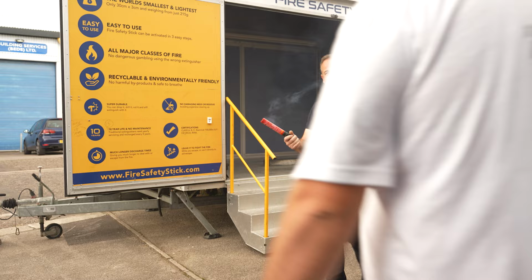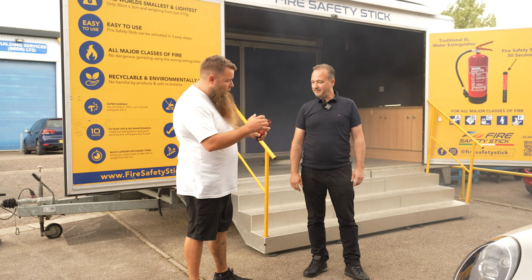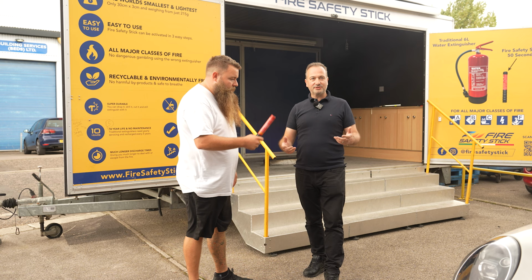And let me show you this now. It gets warm, but it's not hot. So you've got your warning bits, and literally just a small amount at the top. I won't touch it because it's probably quite hot at the top, but that's what the handle's there for. And that's it, that's put out petrol. It's aluminium and plastic, so once that's cooled down, you can recycle it.